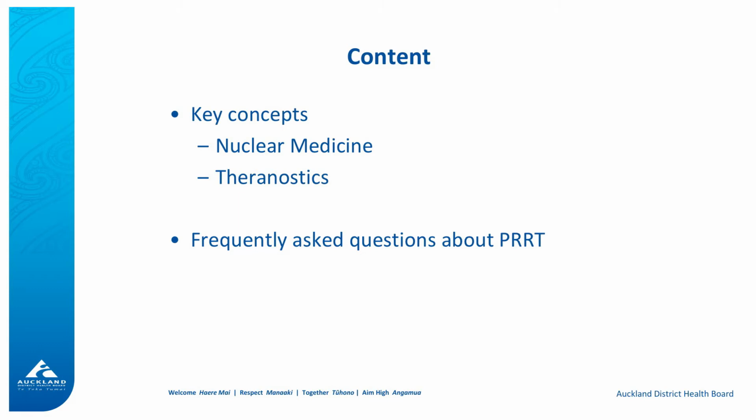So in terms of the content of my talk, I just wanted to introduce you to the concept of nuclear medicine. So I'm not sure how much this has been included in the previous years, as this is my first year attending this workshop, and then also just briefly touch on theranostics. And then we're going to come to some frequently asked questions about PRRT.